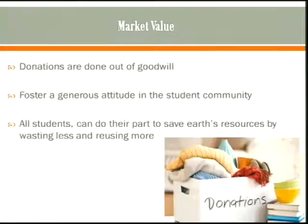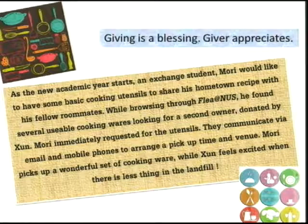So what's the market value? It may not have much monetary value, but we know that donations are done out of goodwill, right? So it fosters a kind of generous attitude in the student community, and NUS Flea allows every student to do their part in saving Earth's resources by wasting less and reusing more. Now my friend Andrew will talk about a use case scenario.